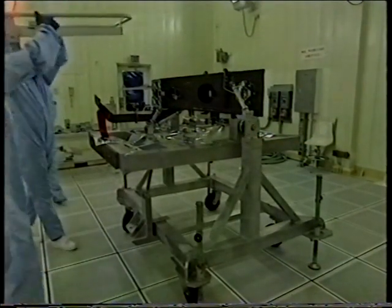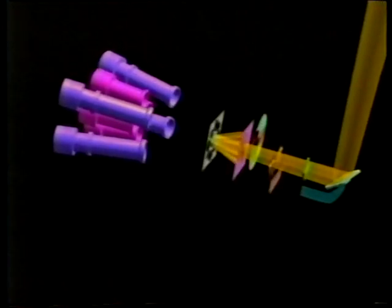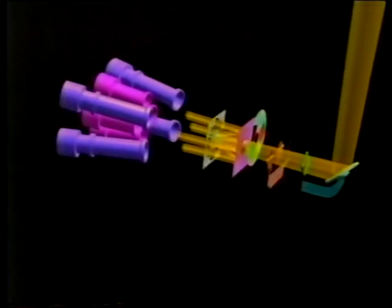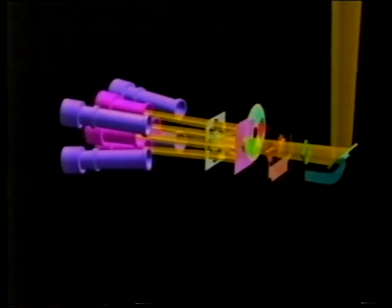Therefore, we're going to correct it separately by replacing it with a new version, which was actually under construction at the time of launch. Fortuitously, the primary mirror is actually imaged onto one of the little mirrors inside this camera. So by changing that mirror, we're able to exactly correct the beam and end up with the images that we would have had there been no problem with the primary mirror.